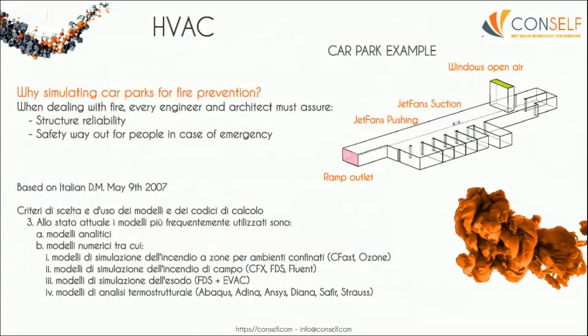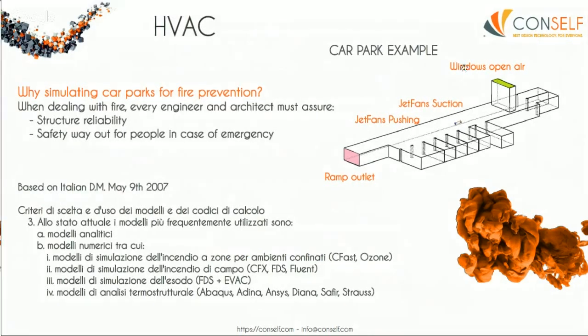Let's have a quick look at the tutorial we're going to go through together in a little bit. This is a drawing of the car park we are going to simulate by using our CFD online service. As you can see, the car park is made up of a certain number of car park lots, garages, and there is a window to access open air. Remember, this car park is indoor, it's built under the earth level.